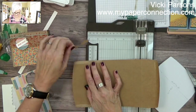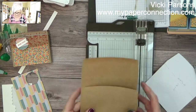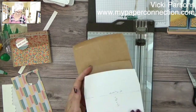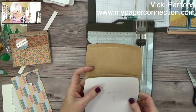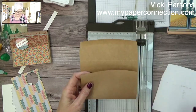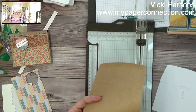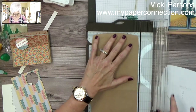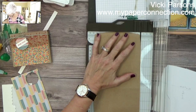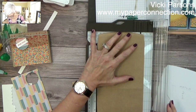Probably should have left it on for reinforcement, but it'll work. Okay, so this is how it's going to end up going. And I want this to be up at the top where it's rounded. And so what I'm going to do before I cut this is I'm going to go ahead and score this. And I'm going to score it so that it is at, what did I say? 1/2 inch. 1/2 inch is right here.